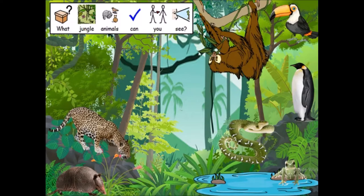What's this animal hanging upside down here? It's a very lazy animal. It begins with an s. It is a sloth. We've already seen this animal. It begins with a t. It's a toucan.